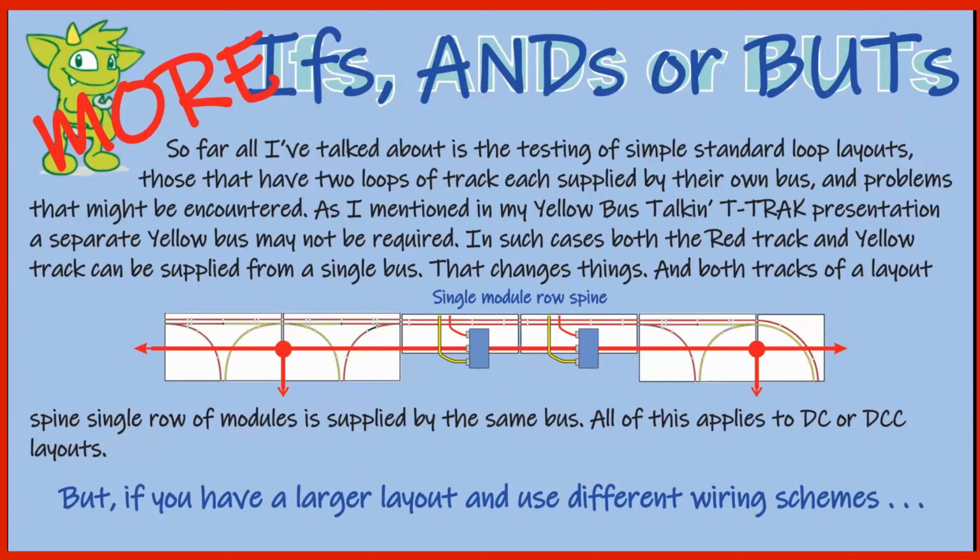So far, all I've talked about is the testing of simple standard loop layouts, those that have two loops of track, each supplied by their own bus, and problems that might be encountered. As I mentioned in my yellow bus talk and T-TRAK presentation, a separate yellow bus may not be required. In such cases, both the red track and yellow track can be supplied from a single bus. That changes things. And both tracks of a layout spine, a single row of modules, are supplied by the same bus. All of this applies to DC or DCC.